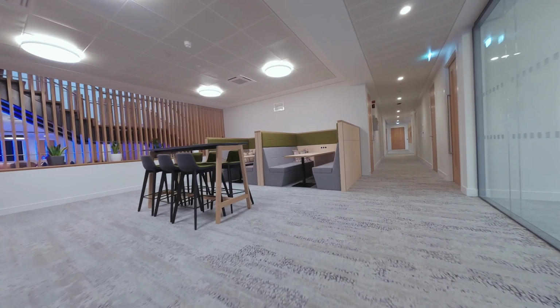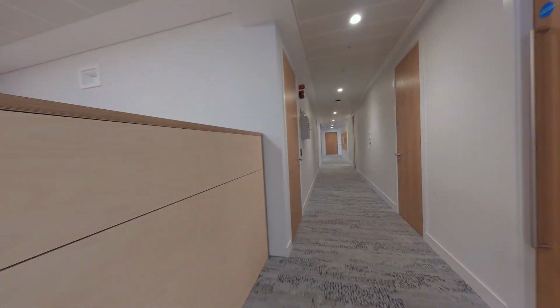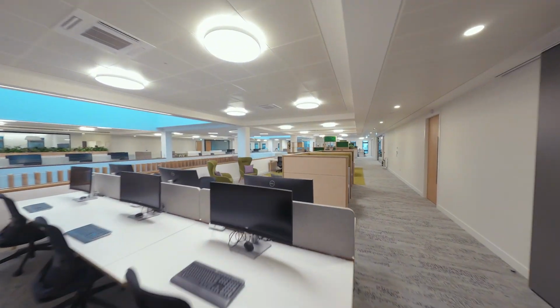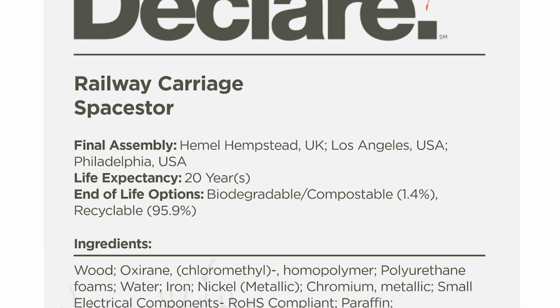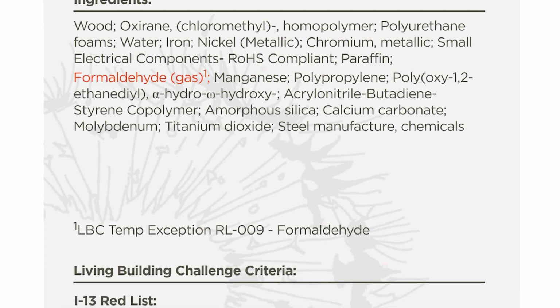Sustainability is built in. Our Railway Carriage is relocatable, reconfigurable, and 96% recyclable. A responsible choice for the future with credentials such as the Declare label to back you up.